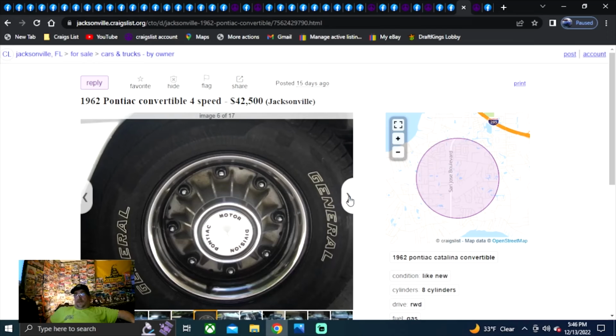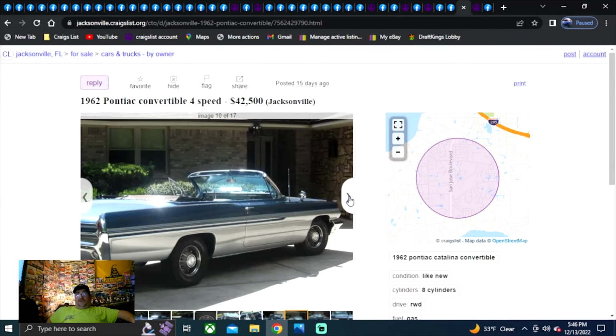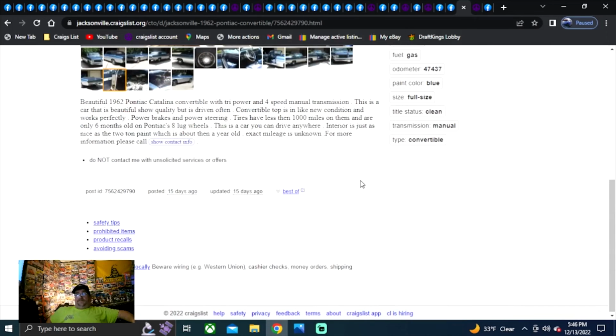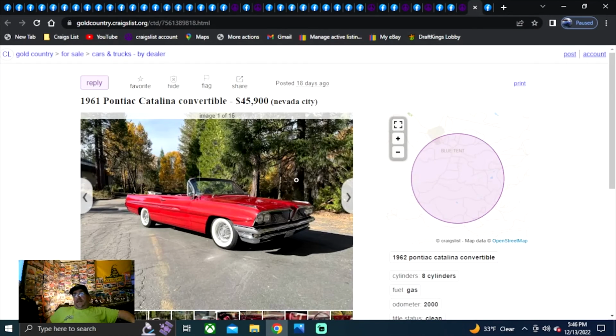$42,500. Well, you gotta want one real bad. And if you do, there's one to go check out. 15 days it's been on here. I'm digging it. Cool car. Check him out. On to another one. It's going to be our last Craigslist ad before the pick of the day.